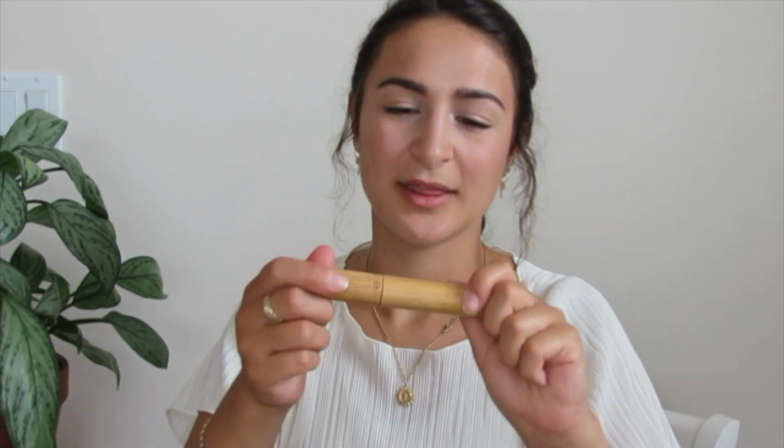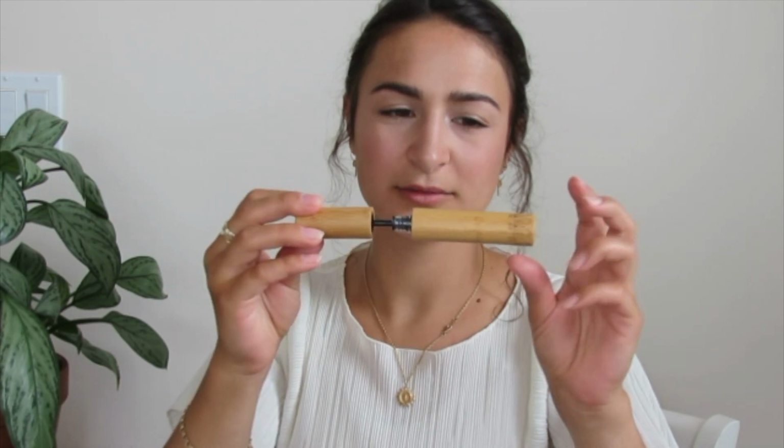These are not 100% zero waste. So they are bamboo on the outside and then plastic on the inside. And like I was saying before, right now in the United States, plastic is not super recyclable. You can recycle it, but you know, a lot of energy goes into recycling and all that stuff. So I like to just eliminate plastic in my life as much as possible, even the recyclable plastic, just because it's such a headache and there's so much gray area about what is and what isn't recyclable.